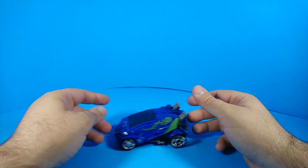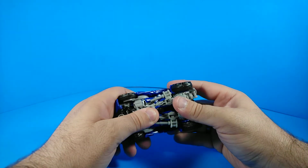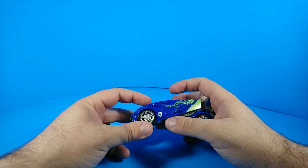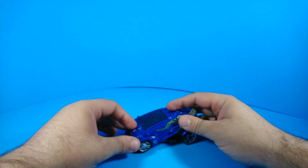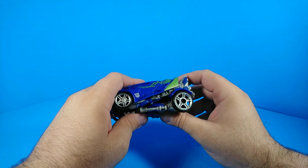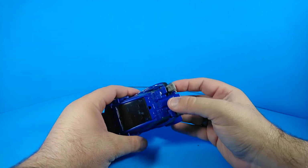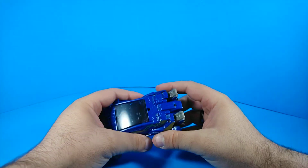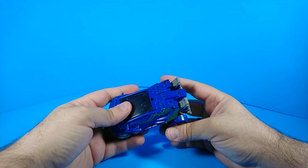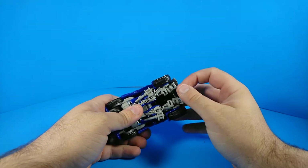Not a whole lot to say about this guy. He kind of has some clearance issues. Like, it's not a perfect figure. It's not even, I would say, an amazing figure, but it is an exclusive figure, and it is a memento from a real fun experience. He's got a little hole up there. I wonder what that's for. Maybe he was supposed to come with a weapon at some point, and he ended up not. I don't know.